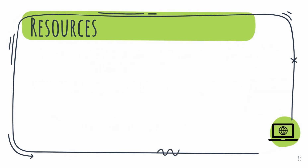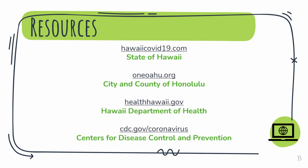This brings us to the end of our presentation on vaccinations and the COVID-19 vaccination journey. Here are a few websites we used when preparing this presentation. We encourage you to visit these sites for more information.